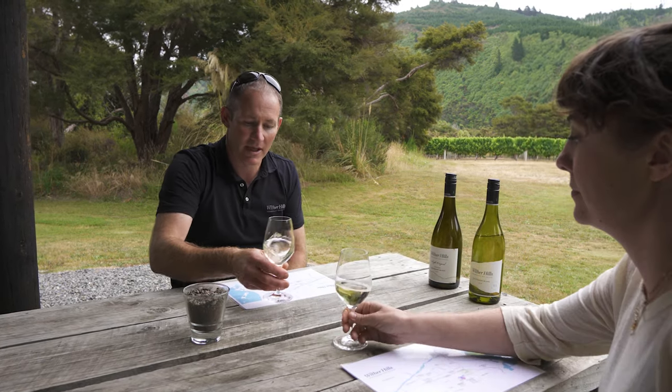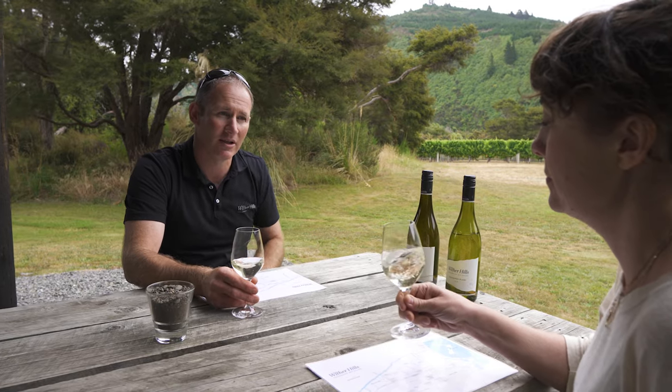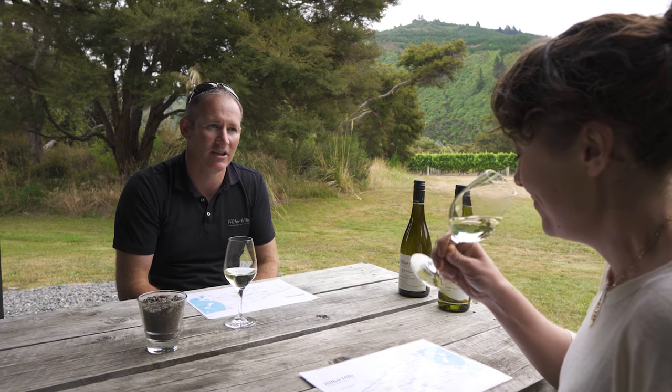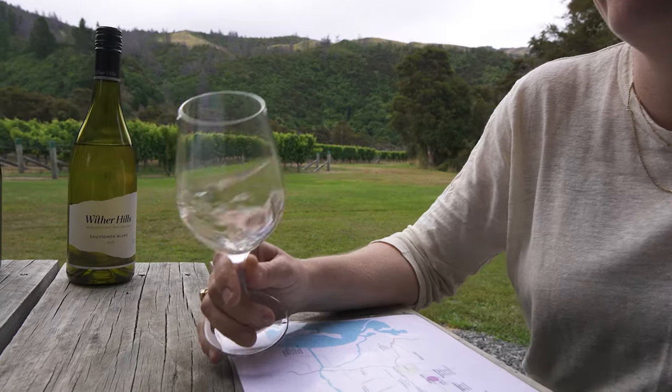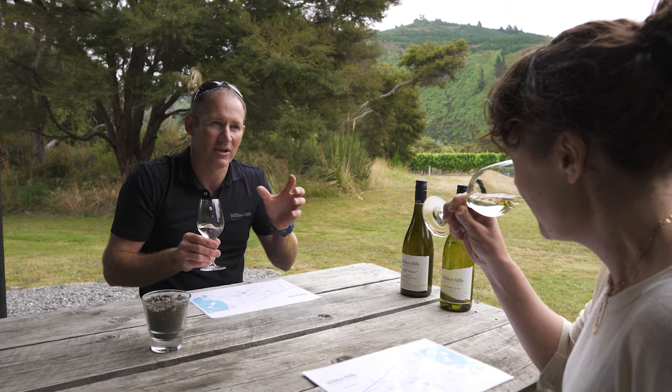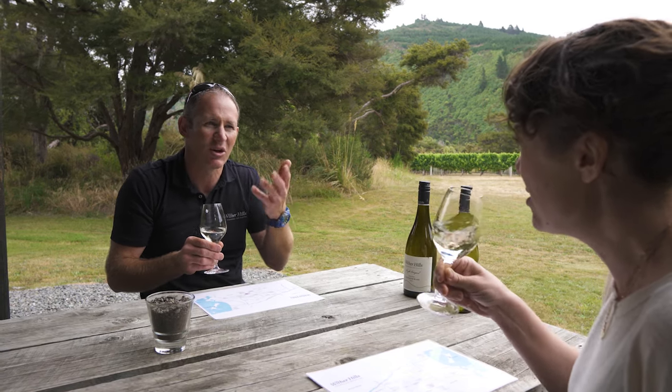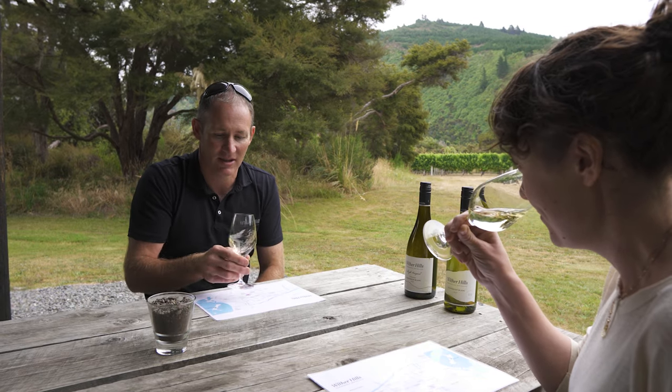So this wine's a combination of vineyards from right throughout the Wairau Valley, and I guess it's our take on what we see as a really solid Marlborough Sauvignon Blanc. So nice classical flavours and aromas. It's got that really nice cut grass, herbaceous character right the way through to some nice tropical and stone fruit, and passion fruit on the end, a bit of guava.